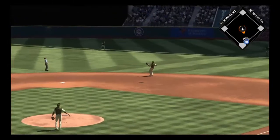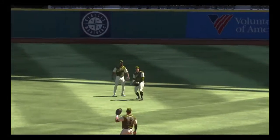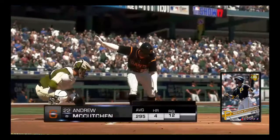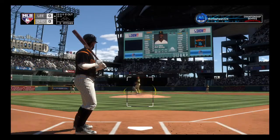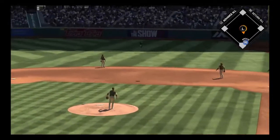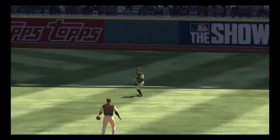This one's blooped out toward right center field. Buxton moving in, but it's the right fielder that gets there to make the catch. And there are two gone now. Third, right fielder Andrew McCutchen. First chance for him here in the top of the first with nobody on. Now a flare out toward right center. Duke calls for it, makes the catch, and that'll retire the side.